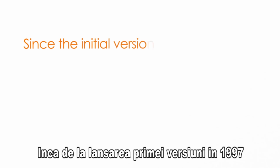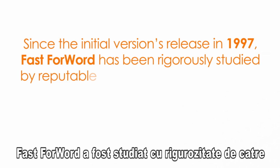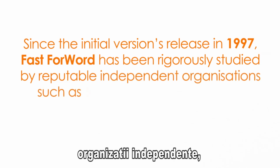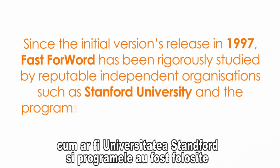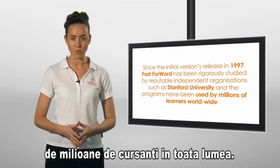Since the initial version's release in 1997, ForWord has been rigorously studied by reputable independent organisations such as Stanford University, and the programs have been used by millions of learners worldwide.